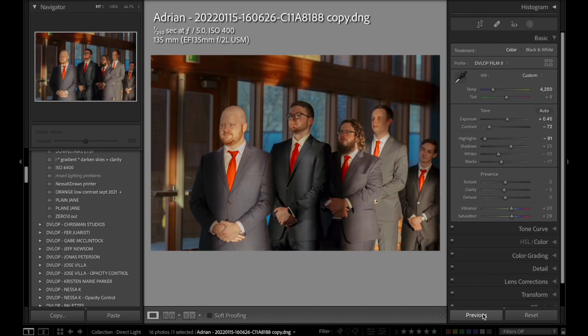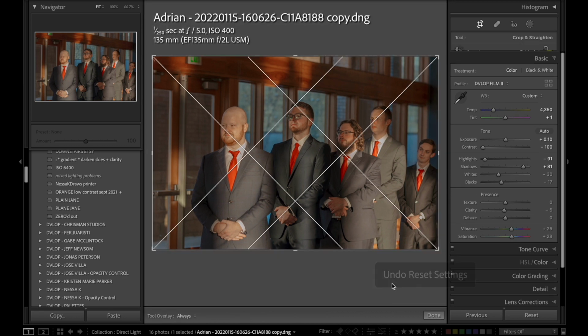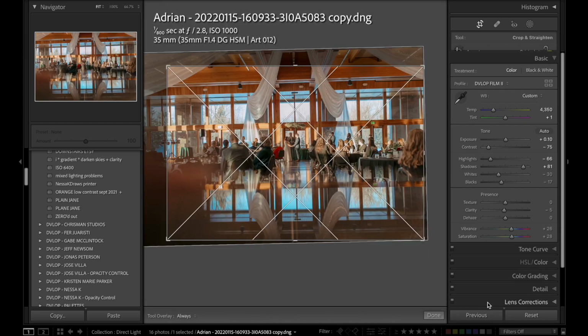I would apply this exact same preset to this image. This is the straight out of camera image. This is my base preset. And this is how I edited the other ceremony shot, and I'm just gonna recrop it just a little bit. And I might actually bring back some of those highlights and bring in a little bit more contrast. Since we're a little bit closer, I feel like it can handle the contrast a little bit better. So I'm just gonna hit previous again.